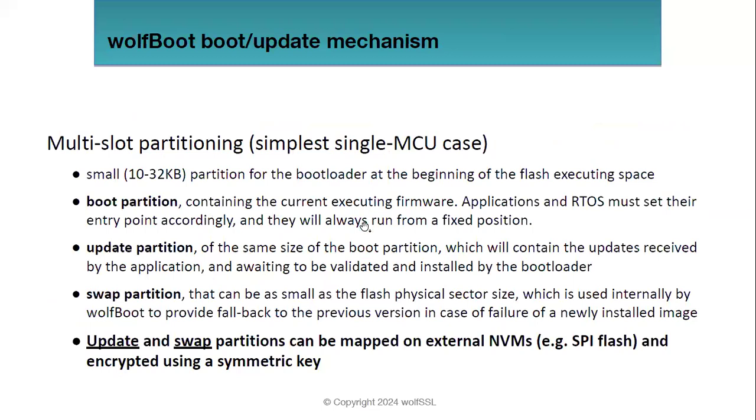Like for instance, if you have a single MCU with no external SPI flash devices, this is a typical use case. You have a very small partition at the beginning, which stores wolfBoot itself. Then you have a boot partition and an update partition that are usually the same size, and they are basically occupying half of the remaining space in flash after you remove the bootloader partition and the swap partition. The boot partition is the partition where the currently executing firmware is stored. So your current application or RTOS is stored there. And it still needs to be prepended with the original manifest header that was added when the firmware was signed.